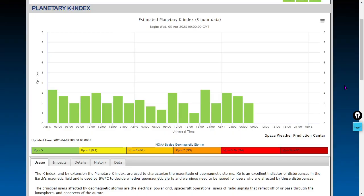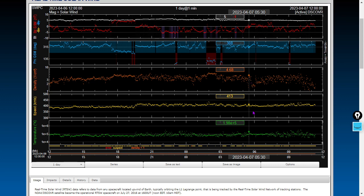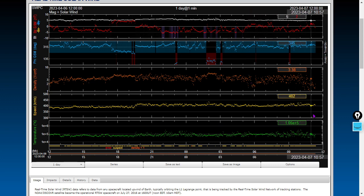Next, the Planetary K-index, which is a general global geomagnetism index. KP2 is the current situation. Planetary K-index at 2. Again, geomagnetically calm conditions. And let's look at the real-time solar wind, which is dropping down a little bit here again today. Current conditions are actually a little higher than yesterday's video, 412 kilometers per second. Solar wind density here quite low, about 1.5 protons per cubic centimeter. That is indeed quite diffuse.